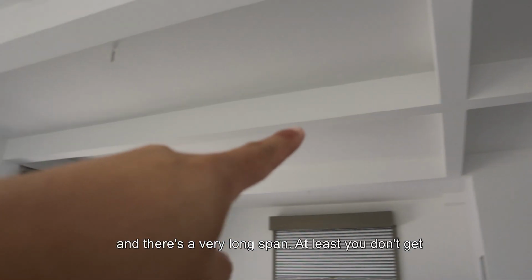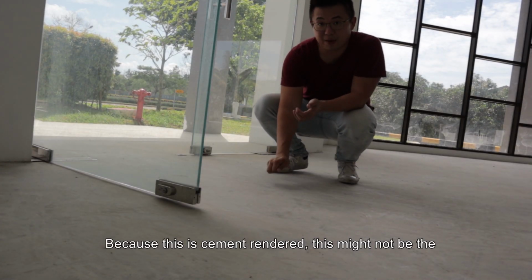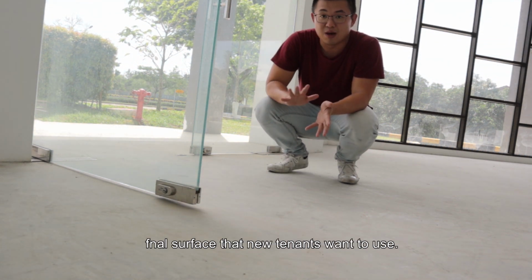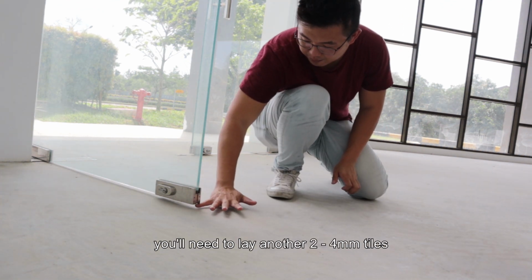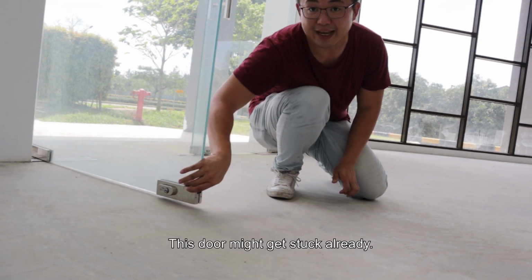See? There's a very long span, at least I don't get columns in between the units. Because this is cement rendered, but this might not be the end surface that the new tenant wants to use. Maybe they want to tile it up or they want to put carpet. If you want to lay another 2mm or 4mm tiles, this door might get stuck already.